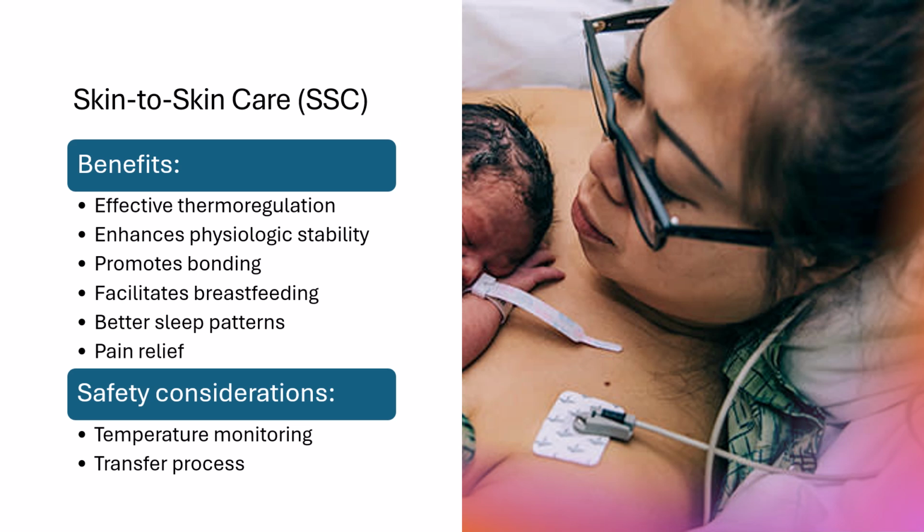Studies show that during skin-to-skin care, mothers exhibit thermal synchrony with their infants, adjusting their own body temperature to maintain the infant's thermal neutrality.